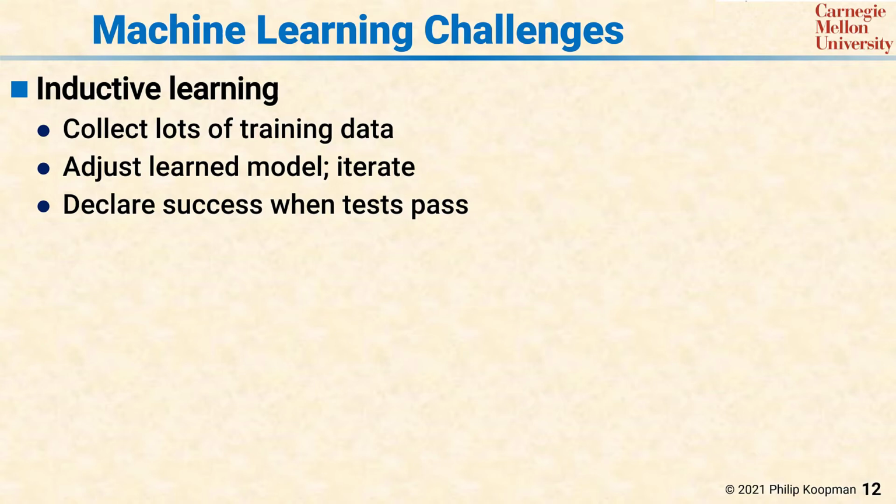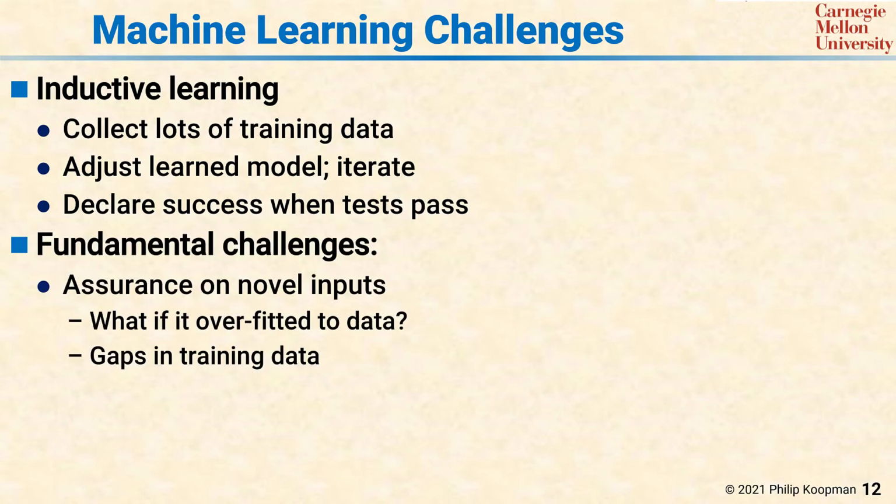There are some fundamental challenges to this approach, though. You're not actually teaching it what a person looks like by describing a person. It's learning by example. Challenges that result from that approach include asking what happens if it sees a novel input.